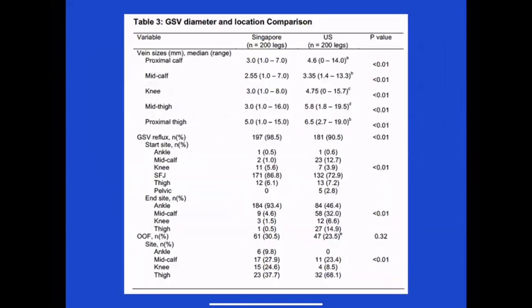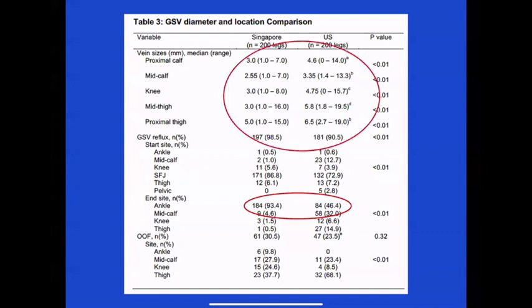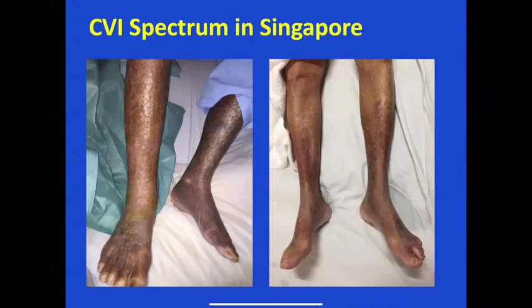And if you look at the vein sizes and where the reflux starts, I think you can safely say that our Asians' vein diameters are much smaller at all levels, and they tend to be refluxing all the way from ankle to groin. And there is a significant component of out-of-fascia disease, especially the N3 vein. So these are the type of legs that we tend to get. We don't tend to get as much of the C2 disease. We get a lot more C4A and above.